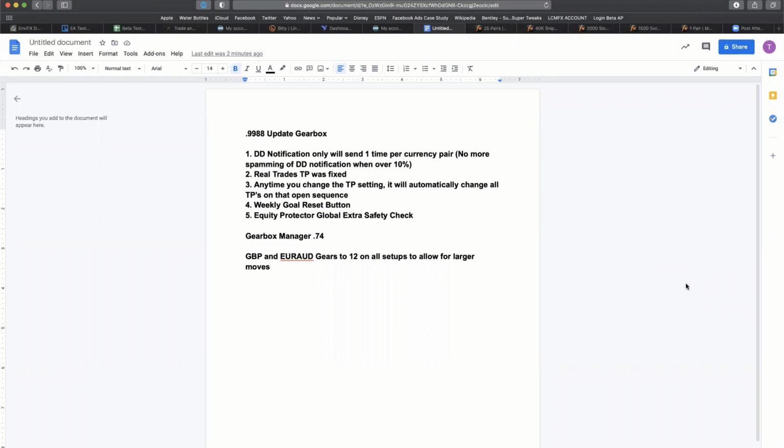Dewald here asked a great question. He said, I start GearBox on Sunday. I have 3 questions. Is there a link to download the file showing the different gears per pair? Dewald, I believe you are referring to, let me pull it up here. I believe you're referring to the gear level data.